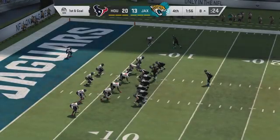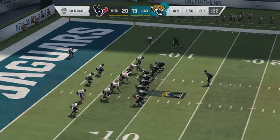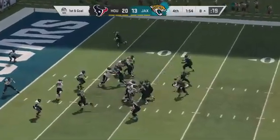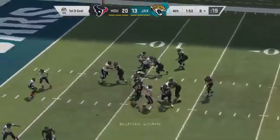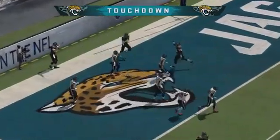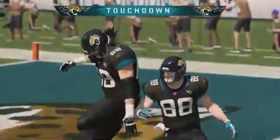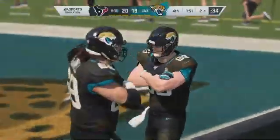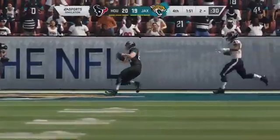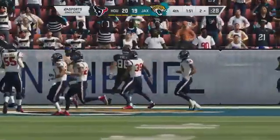A looming decision to make on the conversion, down 7, but first things first, they need to score as they come up on 1st and goal. Back to throw. And that is caught. Touchdown, Jacksonville. Seth DeValve there to make the grab as they can now tie the game with the extra point here in the final 2 minutes.